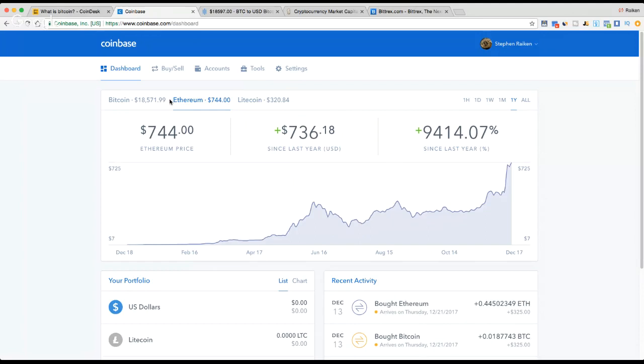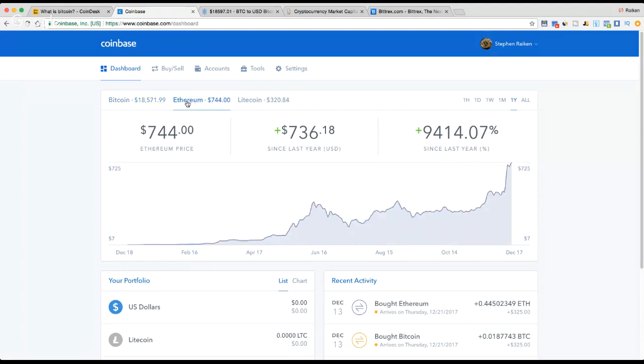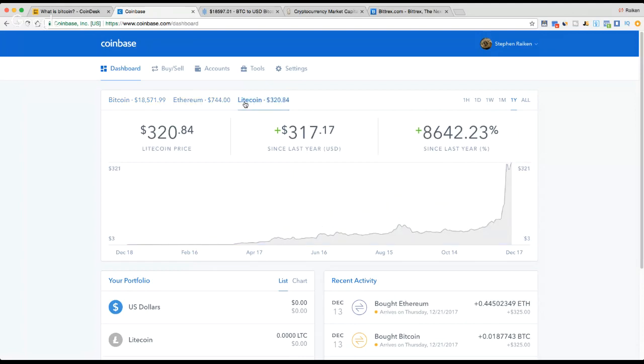Ethereum, 9,414%. Litecoin, 8,642%. So, you know, this could be a bubble. It could explode or it could go up. And it could go up to 30, 40,000, or Ethereum could go up to 1,500, or Litecoin could go up to 1,000. You don't know.